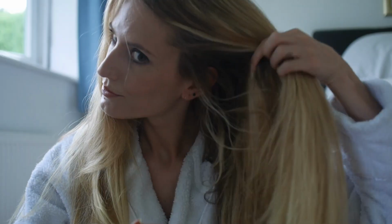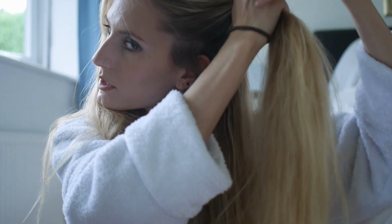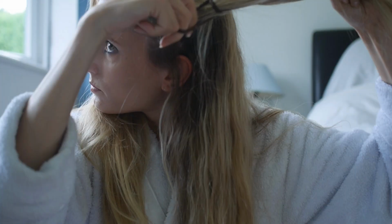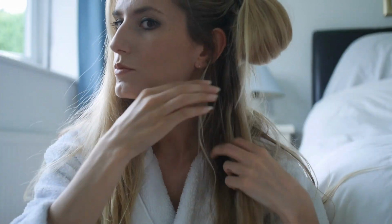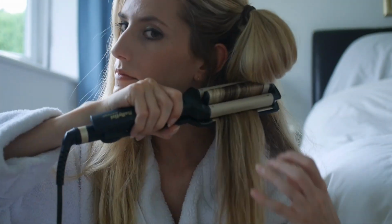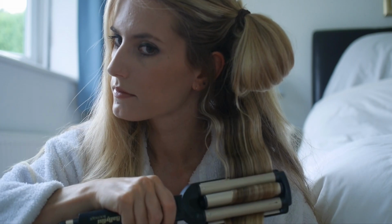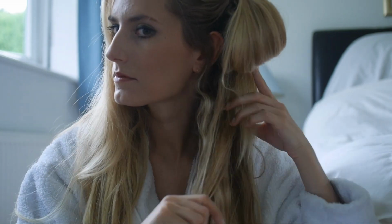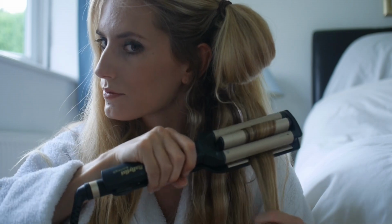Okay, so it's dry. I'm now going to pull away a section. I lost my clip, so I had to use a hairband, which is not ideal, but I do the underlayer first using my Babelous deep wave tong. I guess it is a crimper, but it's more of a modern day crimper because it's not so tight. It's more like loose waves. It looks quite beachy, quite ethereal, quite hippie. And I'm a hippie at heart, so that kind of look suits me.